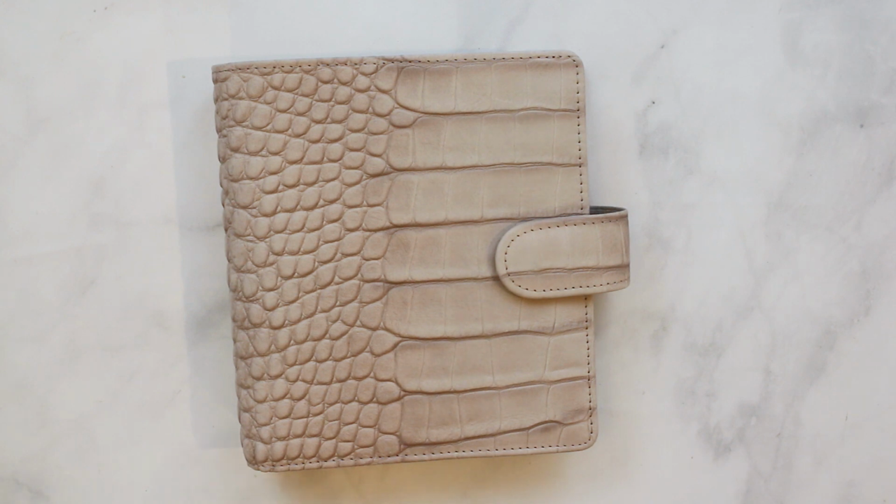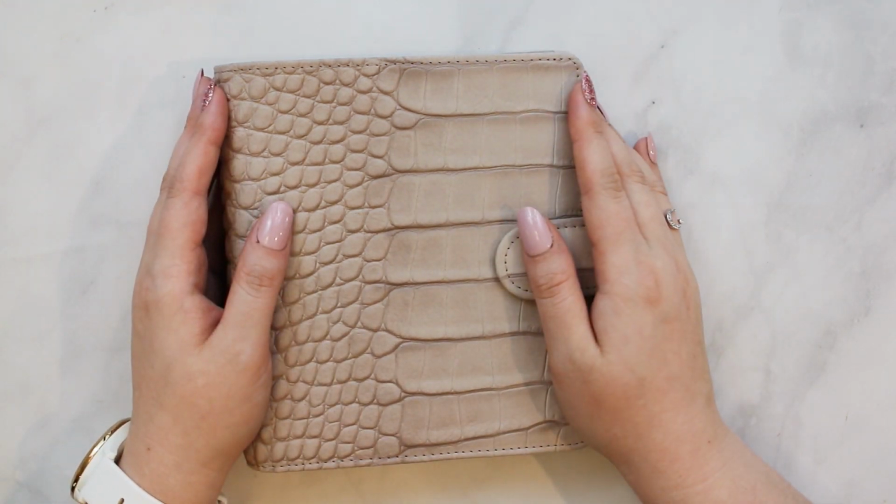I use a lot of planners. It's a little bit embarrassing. It's just, planning is my creative outlet, so I have a lot of them.